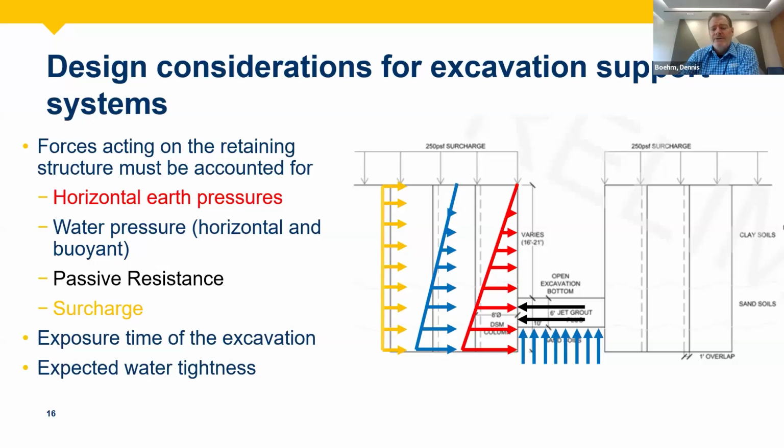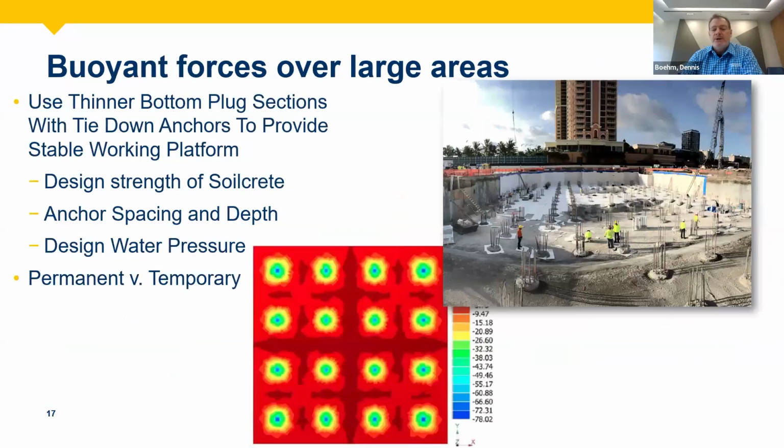And then we have to evaluate the effects of surcharge. If it's an excavation support system, we may have a crane or something parked fairly close to the edge of the excavation. We want to make sure we take all that into consideration. So last two things we've got to do here. Lorenzo is going to touch a little bit on this last one, but we also have to look at the exposure time of the soilcrete and its expected water tightness, because those two things have a tremendous impact on both the amount of cement binders we use and how we treat the geometry and testing for the in-place geometry to ensure water tightness before the excavation is made.